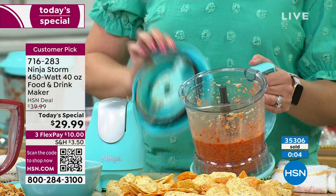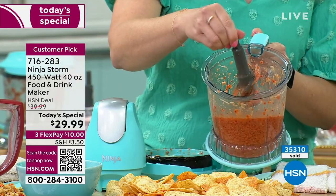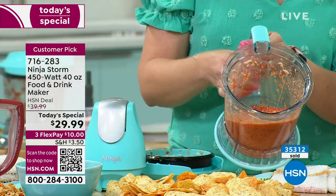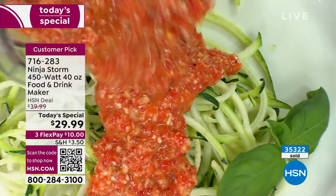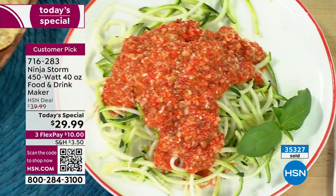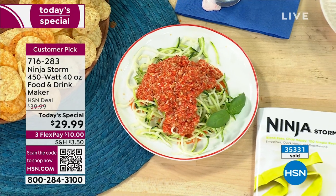So you could do this for your tomato sauces. You could prep your stews and soups before you cook them and get all that processing done with your carrots, your onions, your celery. But now I'm gonna pour this over zoodles and look at how delicious this looks. So something really quick, easy, and healthy. There's no added preservatives. There's no added sugar. There's no added salt. But the flavor is amazing.